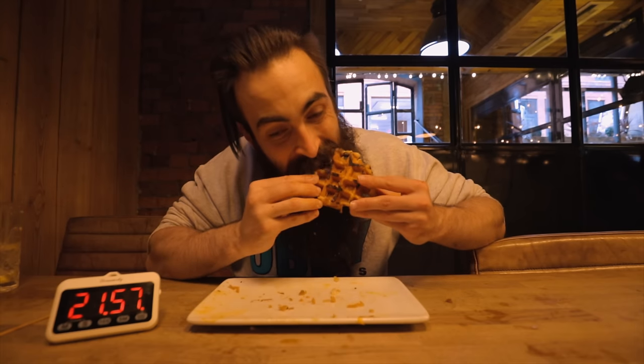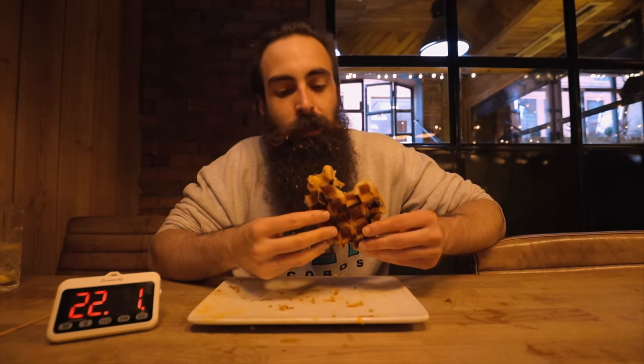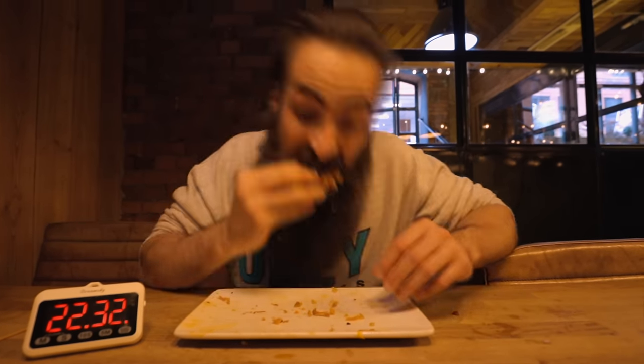I'm actually really excited to eat this waffle now. Oh, yummy. You can sense the relief. In fact, this entire burger was yummy, so I would highly recommend it. I'm just checking there are no more fries hiding in the vicinity. I think we're good.